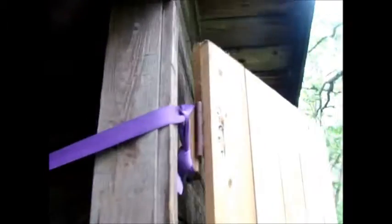Okay, so here is the hammock. It's an Eno double nest. I have the whoopee slings connected to a marlin spike, which is connected to the building or the frame of these windows. Thank goodness they have these windows here. And I will not need a tarp tonight.